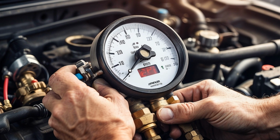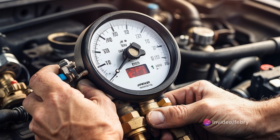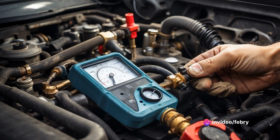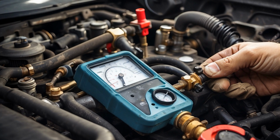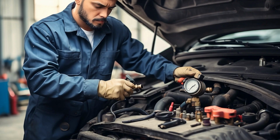Next, it's crucial to check the condition of the refrigerant. The refrigerant is the lifeblood of your AC system. It's what cools the air that blows out of your vents. If it's low or contaminated, your AC won't work as efficiently. Therefore, regular checks are necessary to ensure that the refrigerant is in good condition.